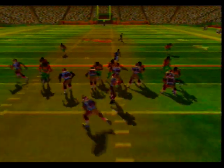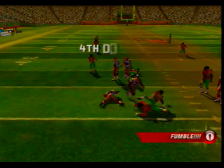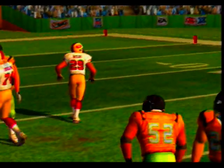Let's go. The home team come out in a 4-3 with the pass. Fumble. The 49ers dive on the fumble. And you know the defense is very angry at that missed opportunity.